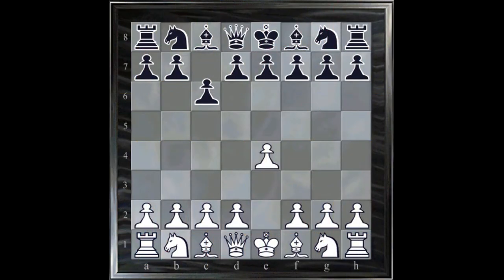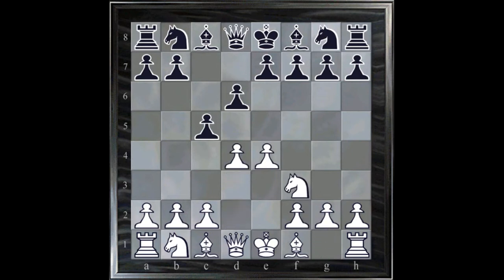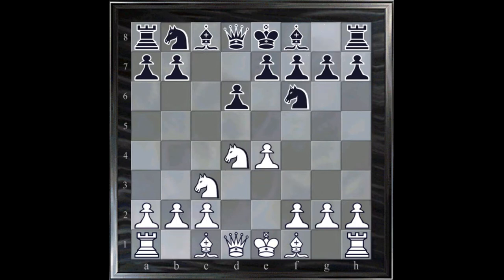Now I'm going to show you a position from a game I played against a Russian grandmaster who's living in America now, named Serper. The game was played in May of 1998 in Chicago, a big open tournament.